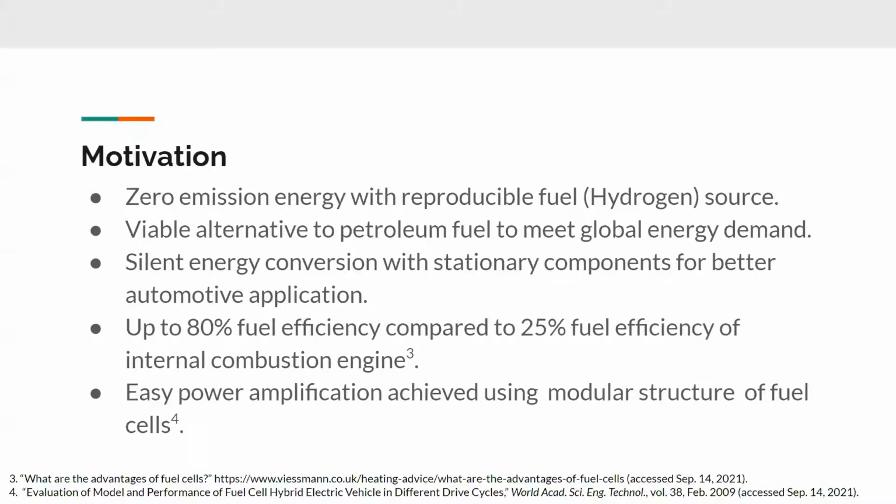In terms of the motivation behind this project, there is a possibility of having a zero emission energy source with reproducible hydrogen and oxygen fuel. The hydrogen and oxygen can be easily obtained from the environment and are reproducible, so it is easy to continue for the long run. It is a very viable alternative to petroleum fuel and helps to meet the increasing global energy demand.